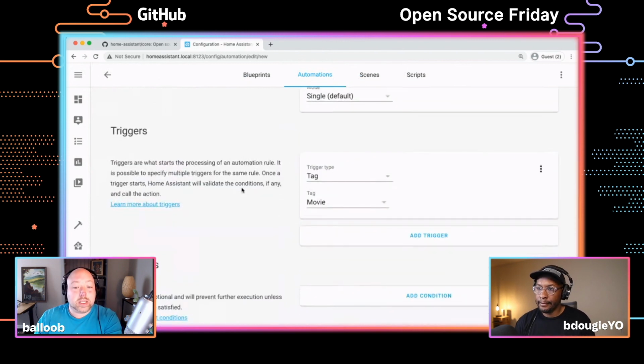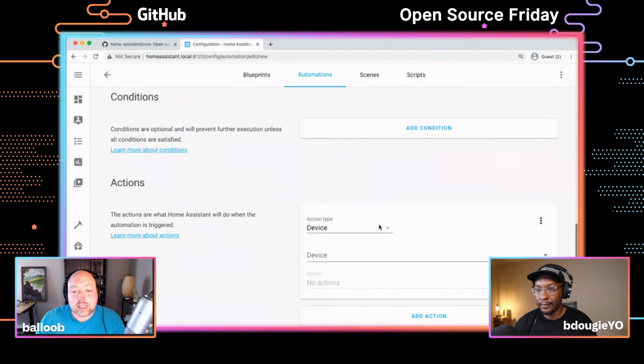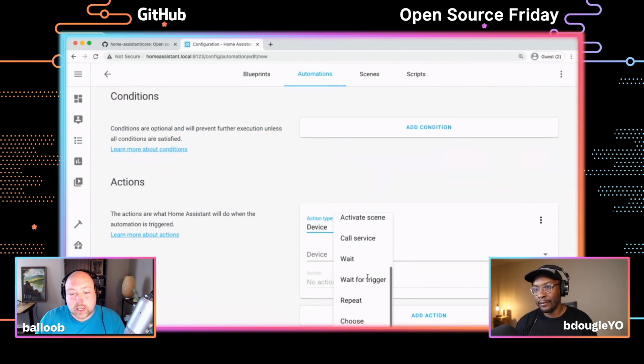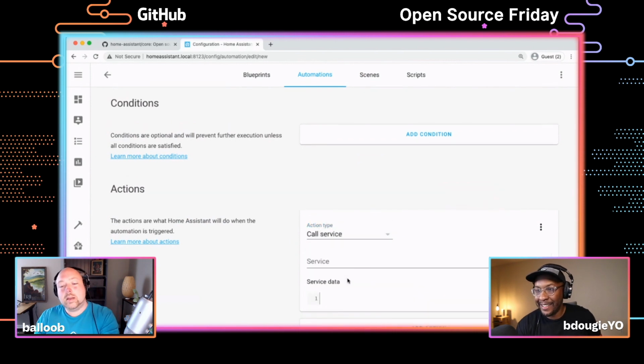the trigger is already set. When I scan the movie tag, then the action, I'm actually going to call a service. The sharing window overlay is just on top of it, but it's gone now. Good. Okay. So I'm going to call a service. I'm going to call the media player.play media.